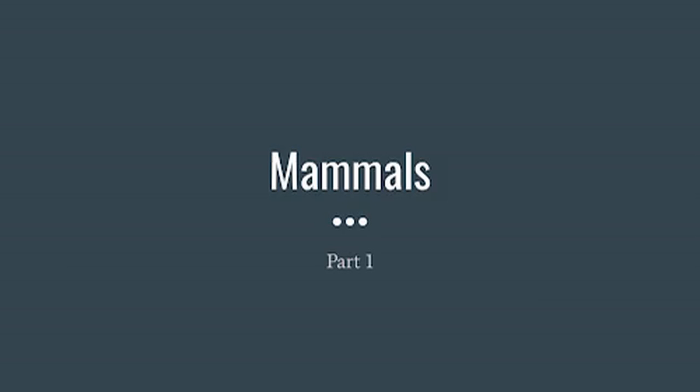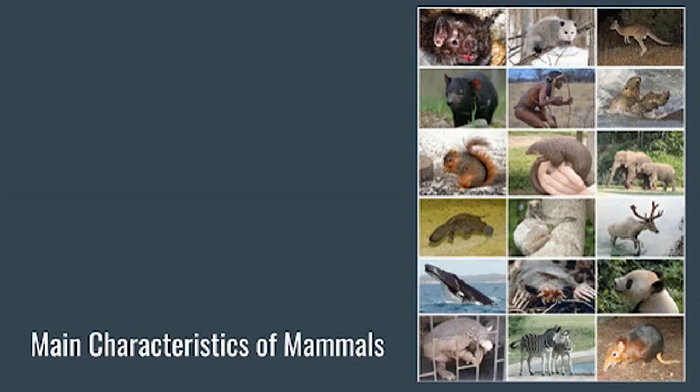There are lots of different animals that are mammals, and we will learn about these differences as we learn about the different orders. Mammals are warm-blooded. All mammals have fur or hair that covers them, even whales and dolphins. The heart of mammals is just like yours. It has four chambers and pumps oxygen to the muscles.